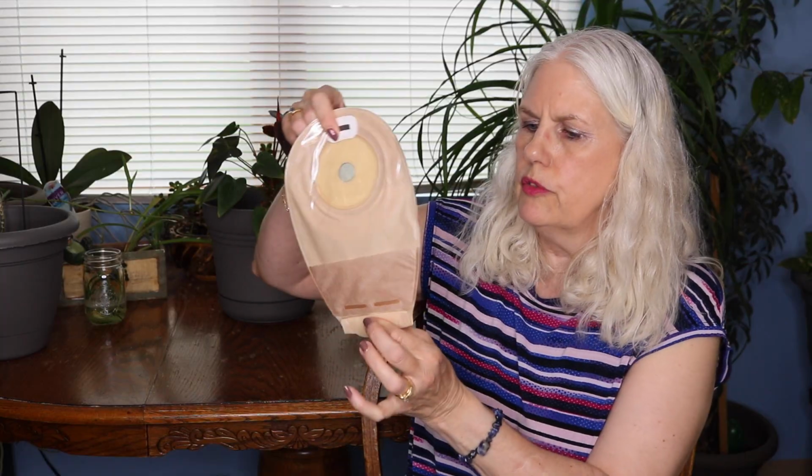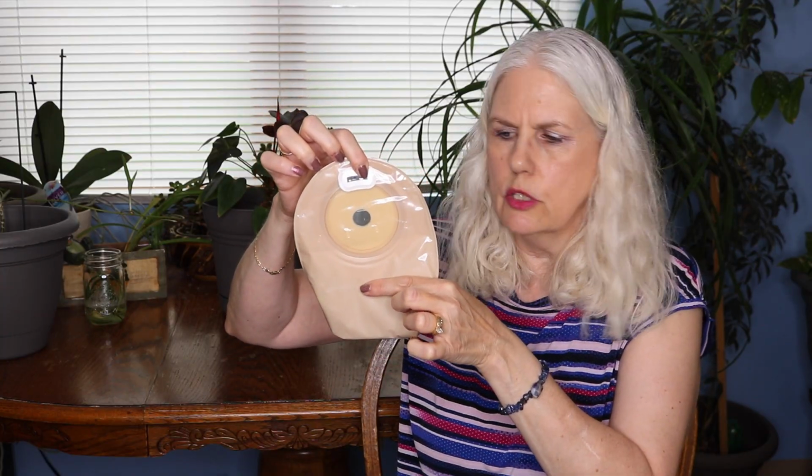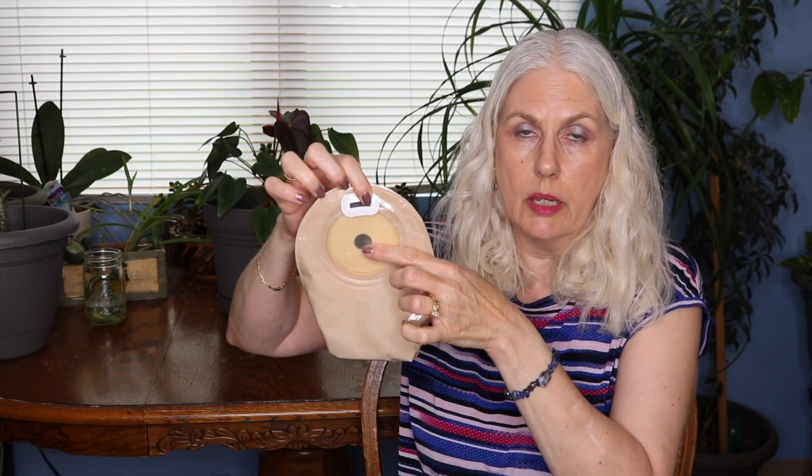When the bag is all folded up, let me see if I can. So when the bag is folded up, you have that much room. You can also tuck this in. It depends how long your bag is and stuff. So usually when it gets at least half full, you want to empty it, because you don't want it to get too full. You don't want to get it back up to that point.